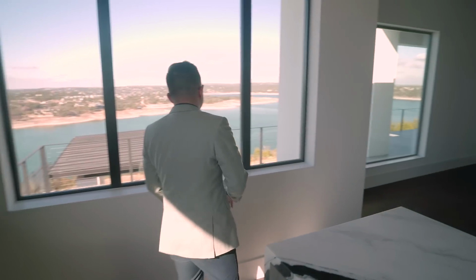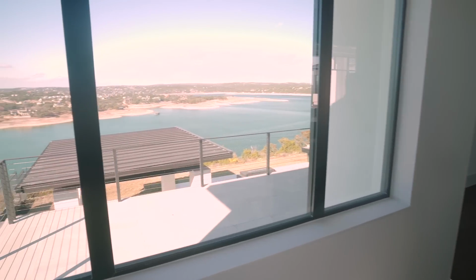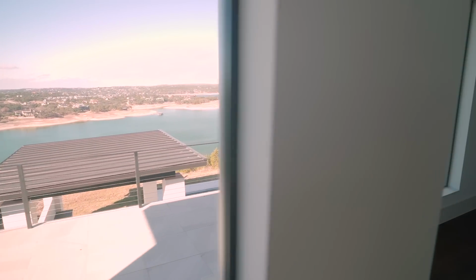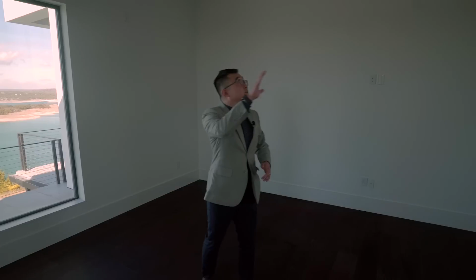And don't forget, again, everything about the house is about the views. You have these gorgeous views with this giant picture window. And not only can you use this as a game room, because they have all these built-in speakers in this room, you can use it as a movie room as well.